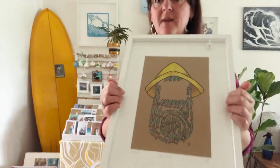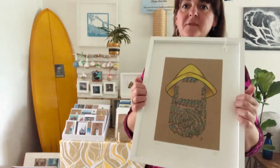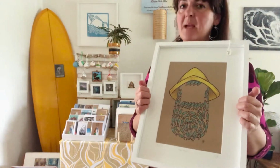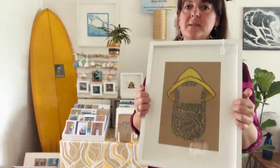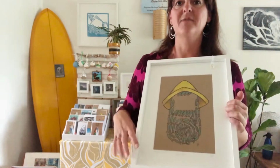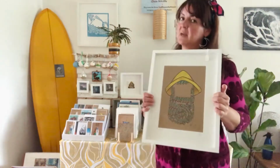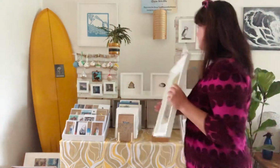So these have their black outlines printed, and then I hand finish them all with acrylic paints, acrylic paint pens, Prismacolor pencils, and metallic paint as well. So all the details are hand finished, hand coloured, hand painted, hand finished. So these are limited edition ones. They do take quite a long time to do, but I love it. It's very therapeutic doing those.